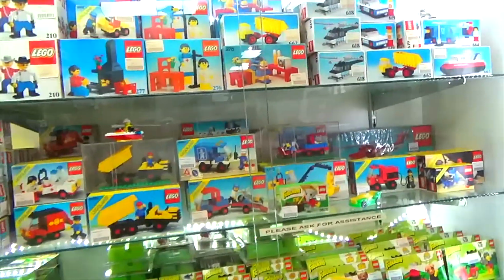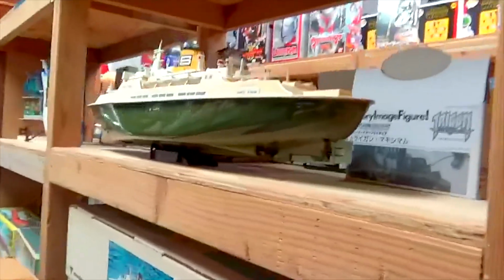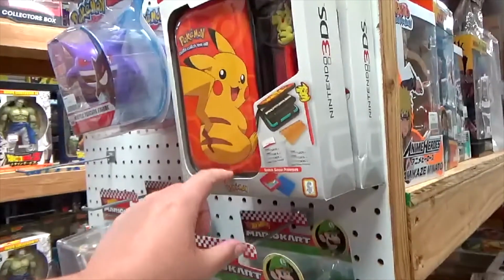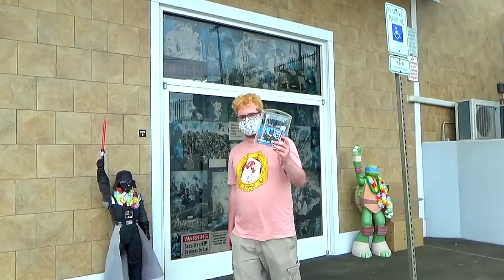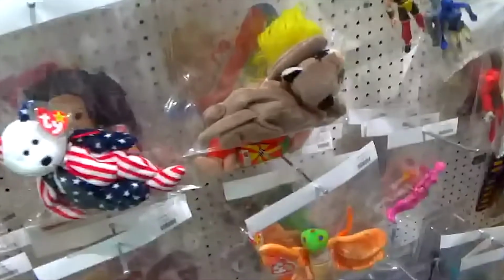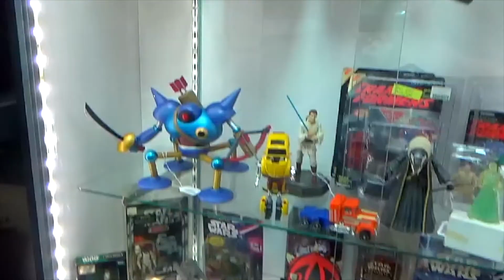The first store that we visited in Kona was called Toy Conquest. This place did not really have trading cards, but it had an impressive selection of vintage collectibles. And I did end up picking up a starter pack of Hero Clicks from here. Just one that I didn't have because I felt like I really wanted to have bought something from this store. It was very, very impressive.